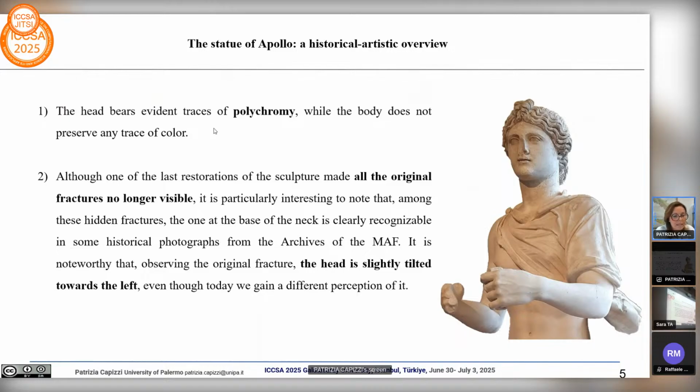After one of the last restorations of that sculpture, all the original fractures were no longer visible. It's particularly interesting to note that the fracture in the neck is very clearly recognizable in some historical pictures in the museum. It is noteworthy that, observing the original fracture, the head is slightly tilted towards the left. Even today, we gain a different perception of it.